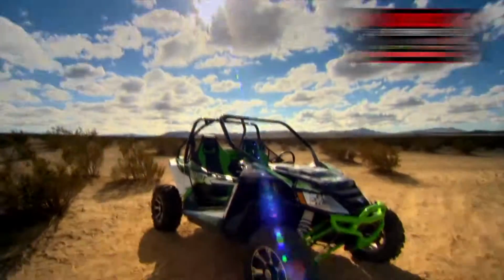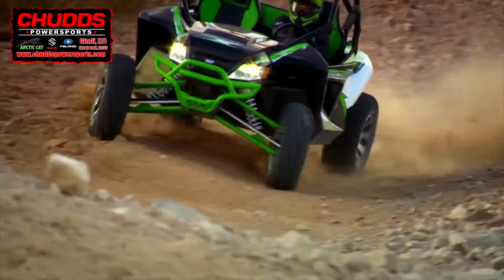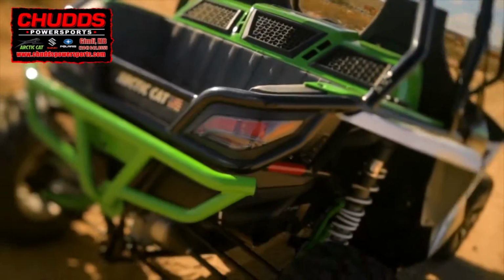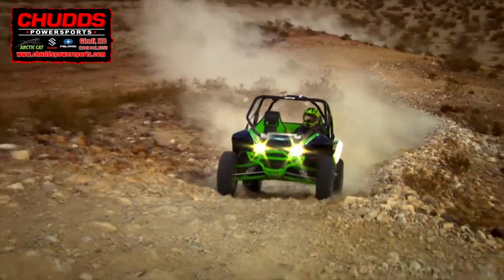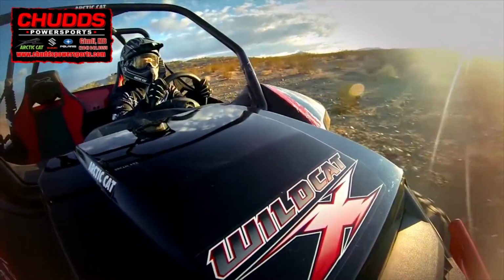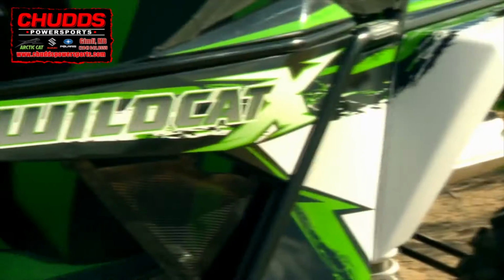Introducing the all-new Wildcat X from Arcticat, the most off-road capable performance side-by-side ever built. Based on the innovative exoskeleton design of the Wildcat chassis, this machine is specifically designed to handle the most extreme, rugged terrain nature can throw at it. Arcticat engineer Mark Essela describes the amazing features of this high-performance off-road hot rod.